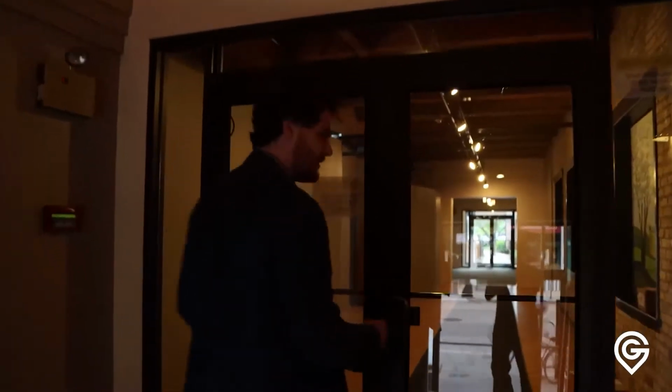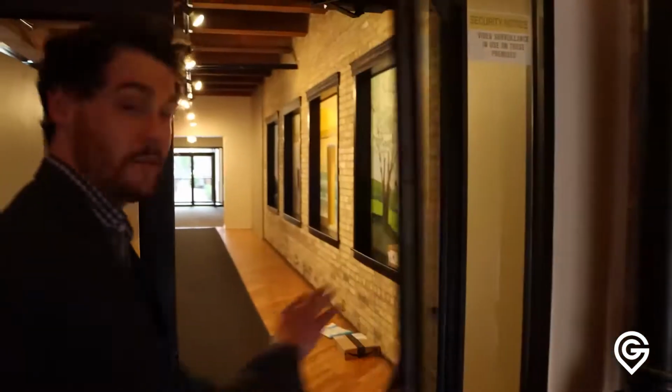So this is a loft building right in Bucktown. Really dig the layout of this place, and it's a lot of square footage for the money. I think a really good value for what it is. Let's go inside.